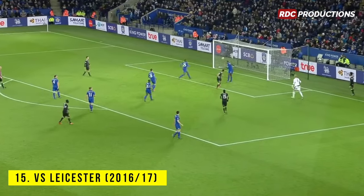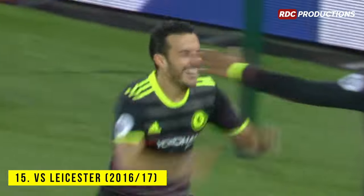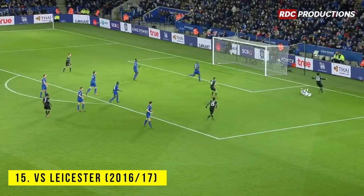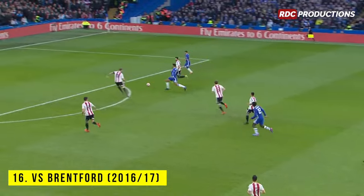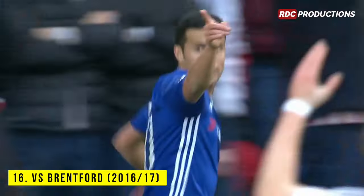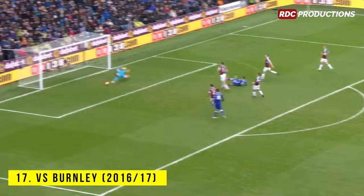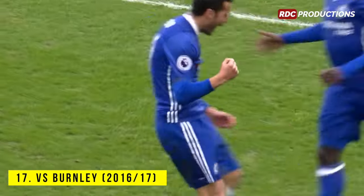Pedro into the path of Willian. And Pedro. That's three for Chelsea. And Leicester were like a set of statues. Now Batshuayi on towards Loftus-Cheek. It's gone through to Pedro! Well, he scored a couple in the last round. He's now scored against Brentford in the fourth round. In for Pedro! And Chelsea have broken through inside 7 minutes.